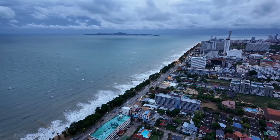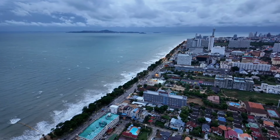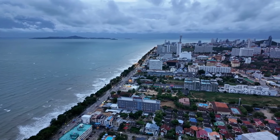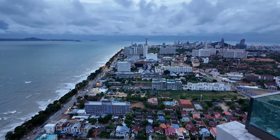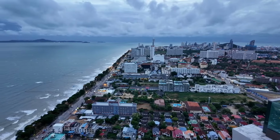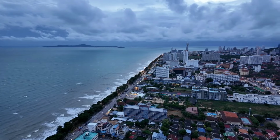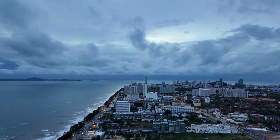You can take a bus on there for 15 cents, and you can take that all the way into Pattaya, to the Central Mall, I believe it's called. And lots of, you know, different areas. There's one area where there's just a ton of Indian food. Yeah, there's just everything here, which is really nice. A lot of great restaurants, really good prices.